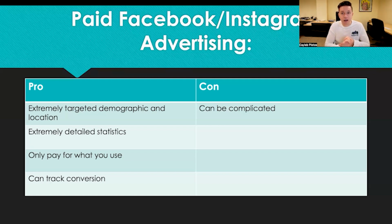The con of paid ads is it is definitely one of the most complicated on this list. Not only is there the creation of the ads, but it's also making sure that they're set up properly, making sure they're targeted and shown to the right people. That's probably one of the most important ones. Do these people actually have the money to afford your services? You have to keep up to date with all of the Facebook and Instagram changes that are made every couple weeks. So it's definitely complicated.